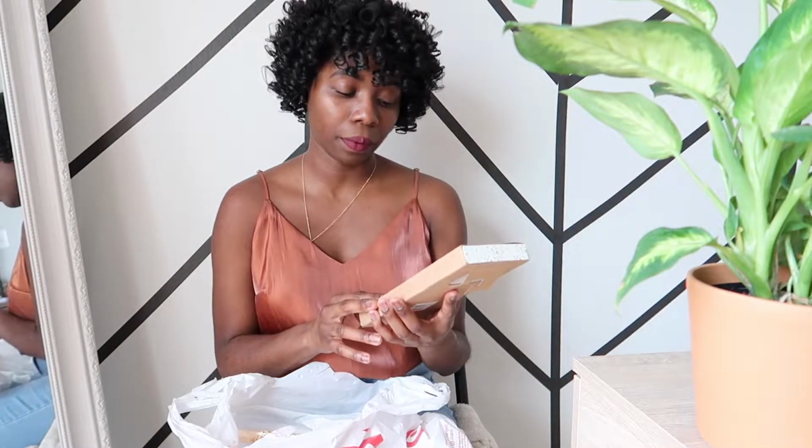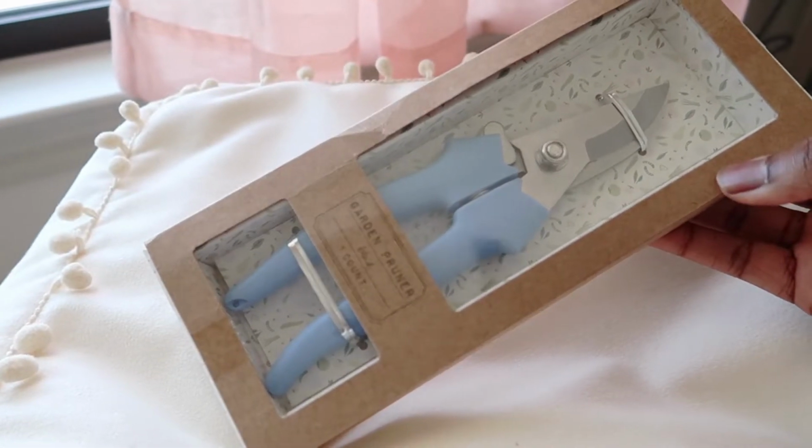Another thing that I picked up are some garden pruners. I saw this on someone else's YouTube video and I was like, Target has those? I'm up there at least once, twice a week and I don't even see these. But you know what? Everything gets sold out at the Target near me. Are y'all in that predicament as well, where the Target that's close to y'all gets sold out so you have to travel so far just to get these things?